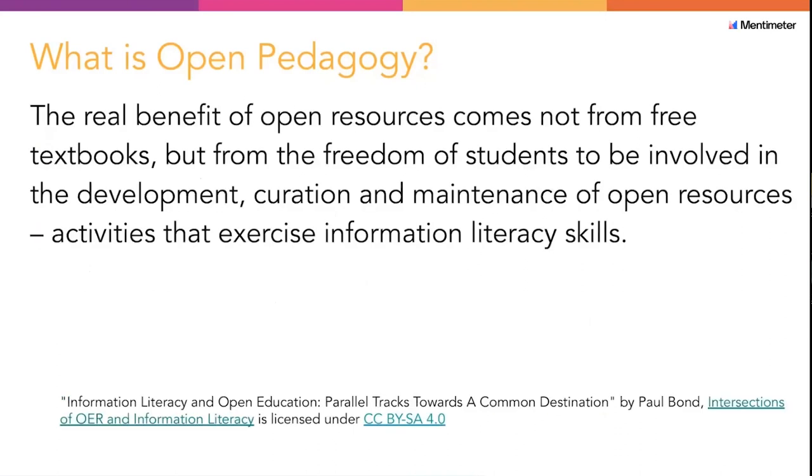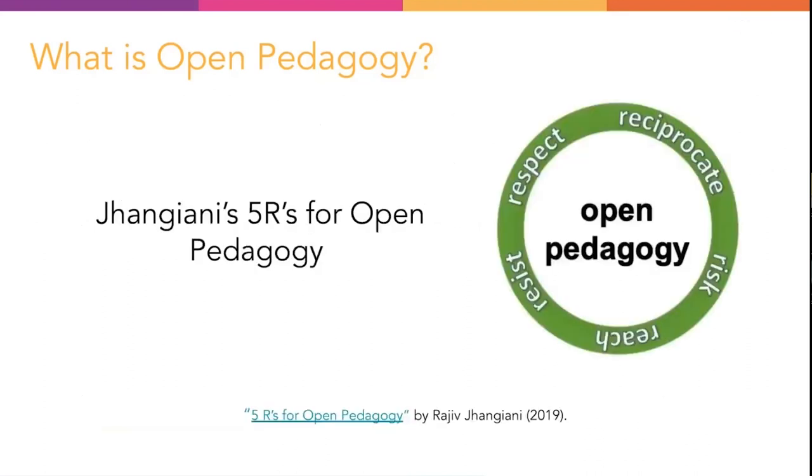And then I really like this particular take that bridges the idea of open with information literacy, because I'm a librarian and that's what we do. But Paul Bond writes that the real benefit of open resources comes not from free textbooks, but from the freedom of students to be involved in the development, curation, and maintenance of open resources, and that those activities exercise information literacy skills.